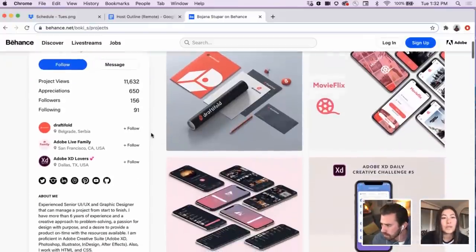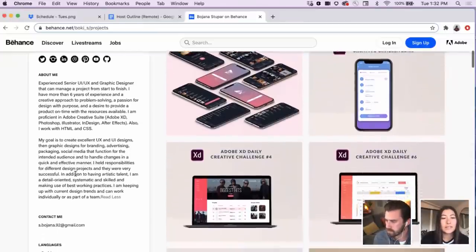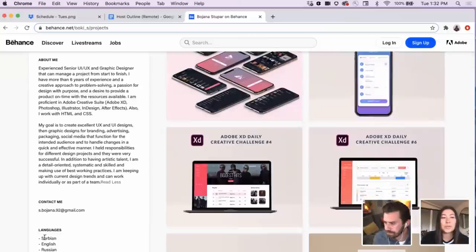Absolutely. The other cool thing I know about this designer is that they're proficient in a lot of different tools, but also work in HTML and CSS. So having a little bit of that other coding background is something that I noticed in their work. And I think it's super cool, the languages that they know: Serbian, English, Russian. I think that is a huge asset, being able to have all of that in their skill set.